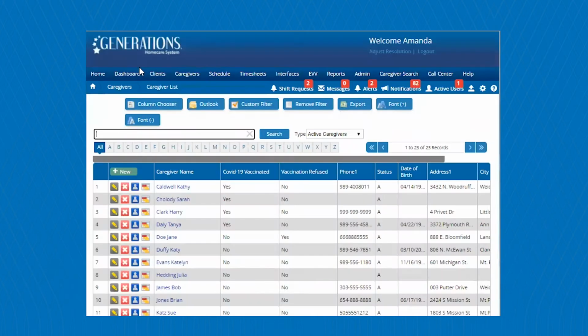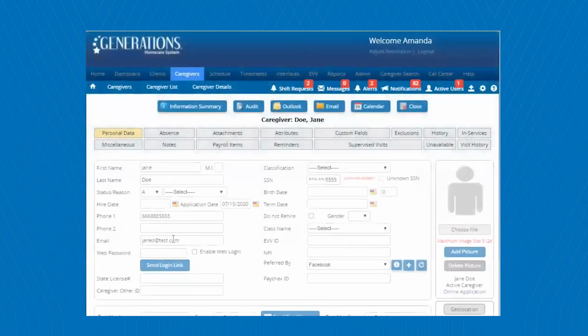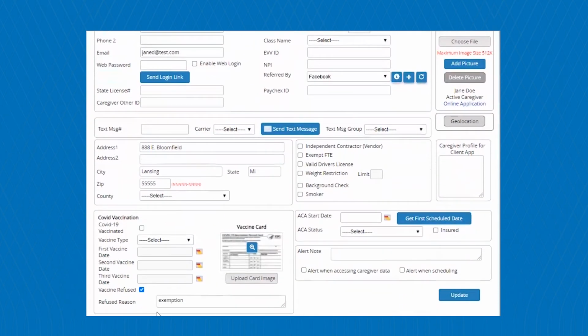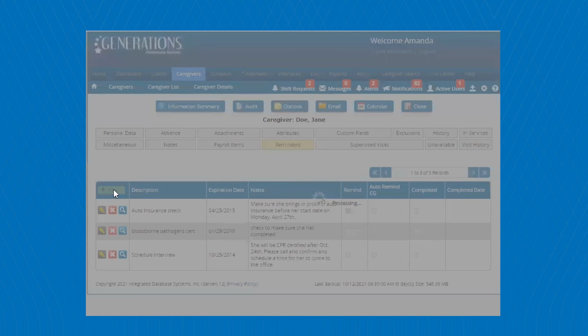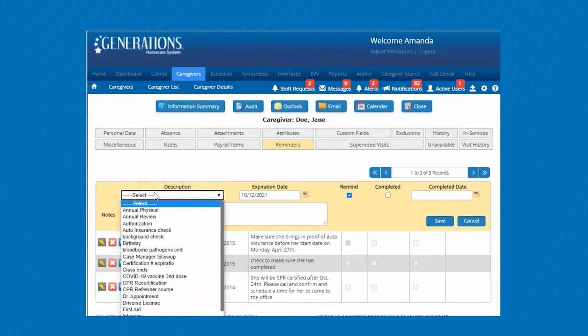Yeah, let's look at a caregiver that has refused a vaccination. I'm going to her record, and we can see here that she's refused and the reason why. We'll want to go to reminders and set up those weekly reminders for the COVID vaccine. I have set up a weekly reminder description in my master list, and it is called weekly COVID test.